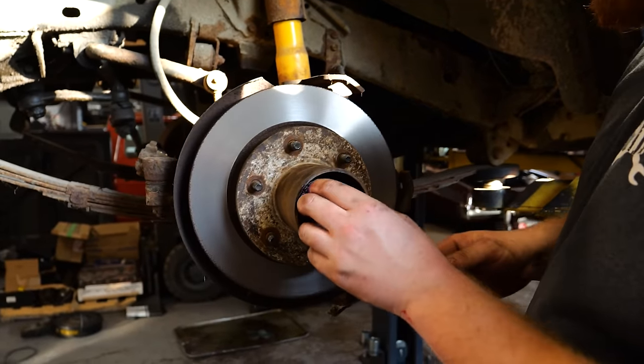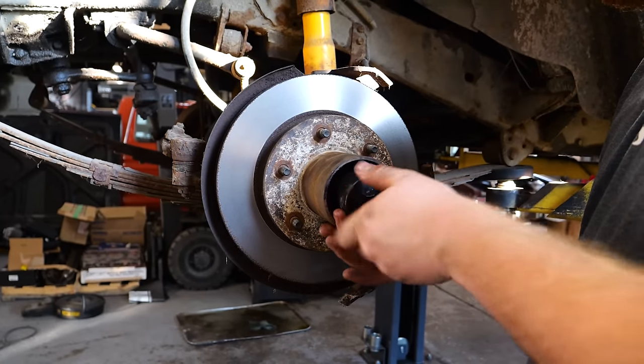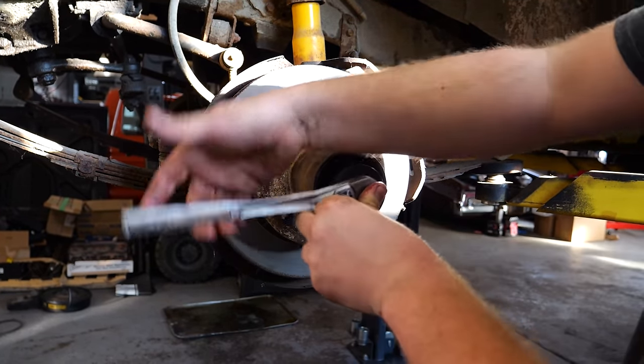And now the outer ring, which does not have the nipple. And we simply tighten this one down on top of it, and it'll hold them in place. And we can move on to our worn hubs.